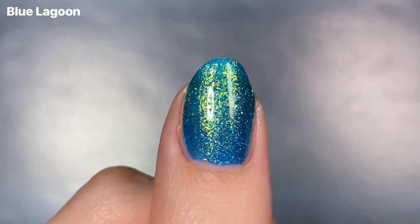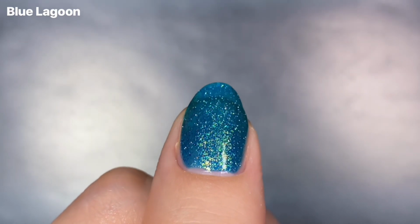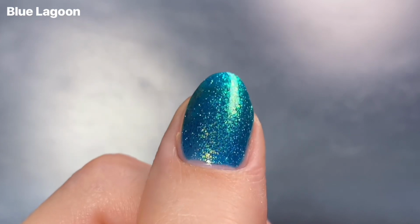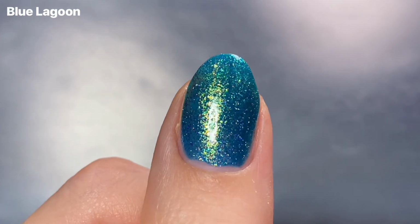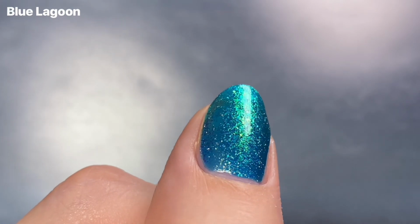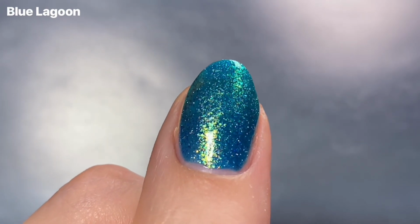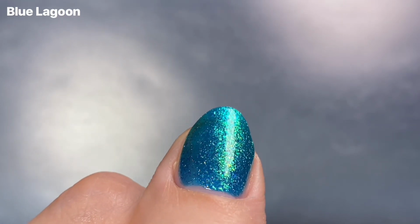This one had another super flawless formula that builds up so beautifully, so evenly. I decided to stop at 2 coats for this one, even though there is some nail line. I just didn't think it was necessary to do a 3rd. And here it is with some adjusted lighting, so you can see how that golden yellow iridescent flake shifts to green. It is so beautiful.